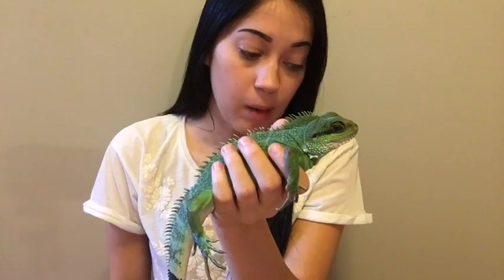Now I want to talk about the downfalls of iguanas, why you shouldn't get an iguana, because people don't really know these things before they get an iguana. First being that they get really big. He is almost full size. An iguana will get probably about triple his size right now. They get about double the size of a full-grown Chinese water dragon.